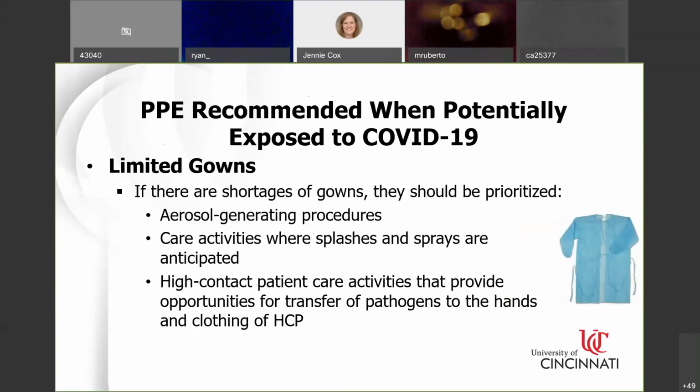So I know initial gown supplies may be limited right now. There may be a shortage, so prioritizing the gown supplies may be necessary. Again, we would want to prioritize aerosol generating procedures, care activities where splashes and sprays are anticipated, or high contact patient activities that provide opportunity for the transfer of the pathogens to hands and clothing of the healthcare personnel. So that could include dressing, bathing, showering, transferring the individual, providing hygiene, changing the linens, changing briefs or assisting with toileting, or even wound care.